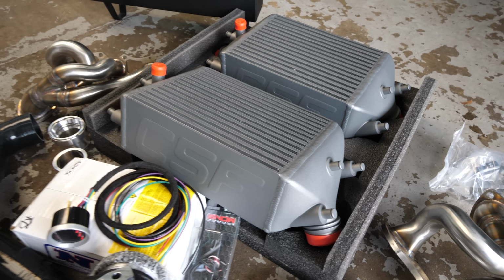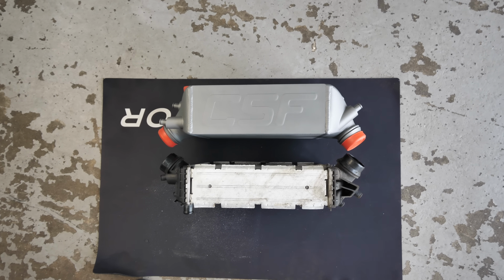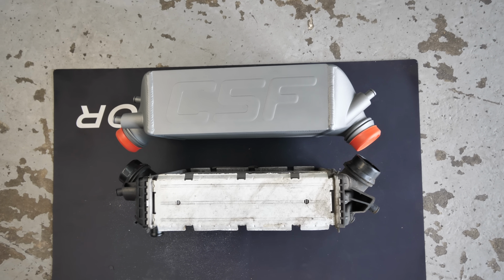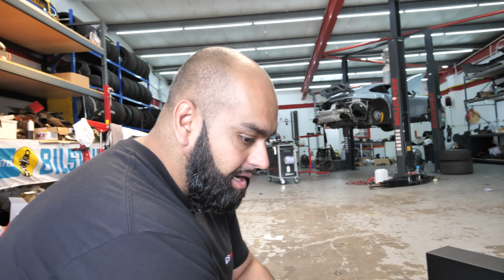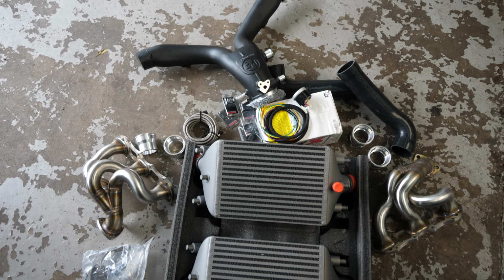Yes, these are special. I mean they've got a really nice core. You can see the size of it. It's much larger than the factory core. And then they've got the billet end tanks. They've also got the end pieces because they're actually designed to work with stock hoses. But with yours, we're using the DO-E8 hoses. So for that, we needed the end clips, which they provided as well.